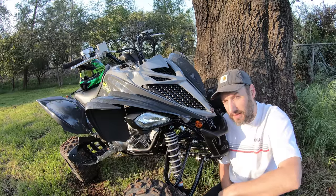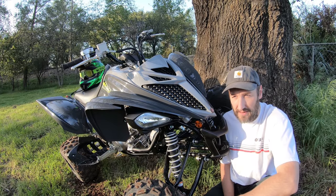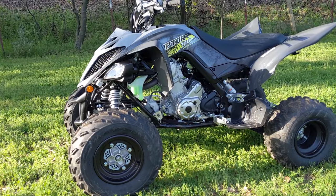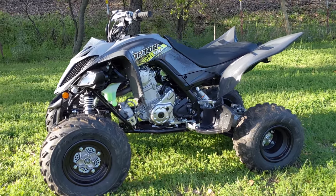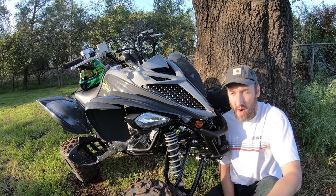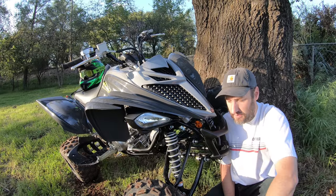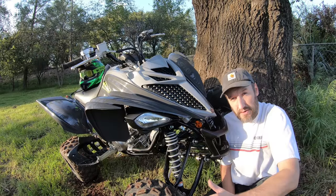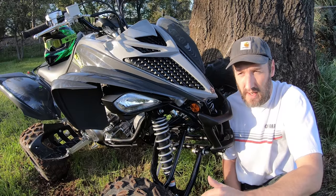I do plan on replacing the front shocks and the front suspension anyhow, so to me it didn't really make sense to get the SE or the R model, which is not a Raptor 700R or an RSE, the special edition. This is just a straight Raptor 700. So aside from the color, the main differences with the R and the SE versus this regular base model version, the 700, the front shocks obviously, the heel guards, the rear shocks are also different. So basically the suspension, the heel guards, and the fenders.